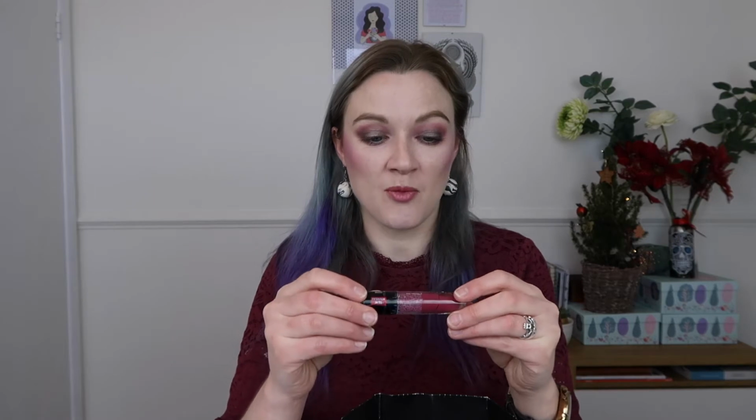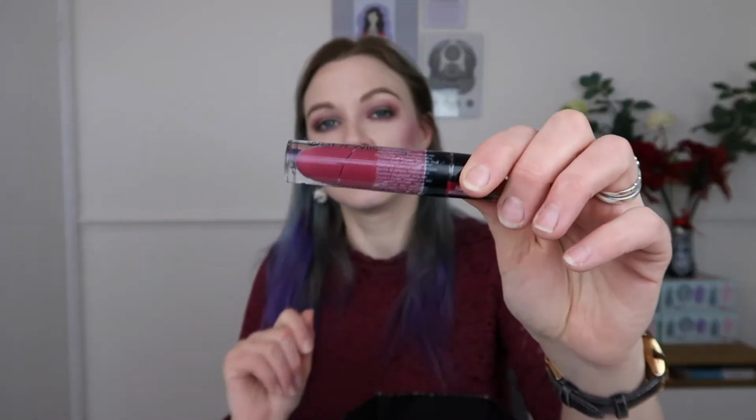Now another thing from Wet n Wild, this is another one of the Mega Last liquid catsuits and this is in the shade Berry Recognize. The shade for the other one was Rebel Rose, so this is Berry Recognize and it's just this beautiful berry shade. Oh, I can't wait to have a play with it. It seemingly is new. It was new at the time a month ago, so there you have it.